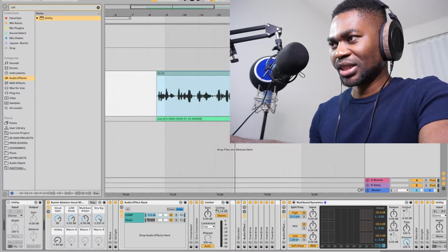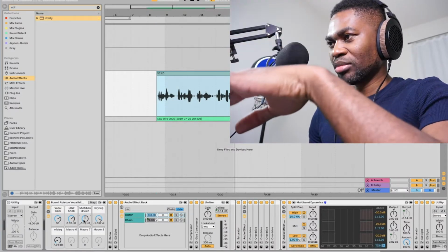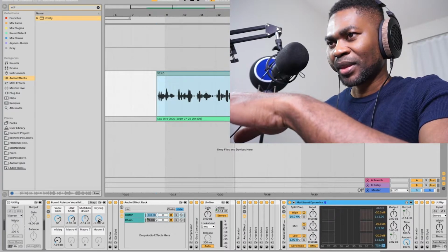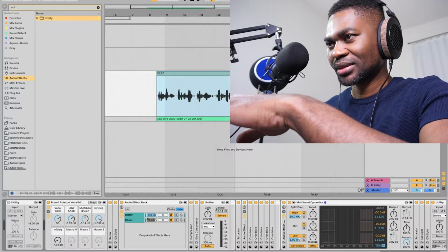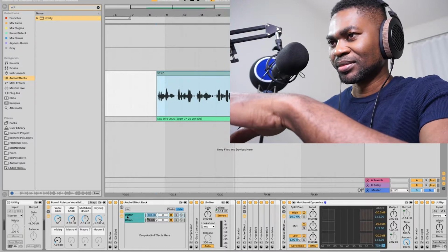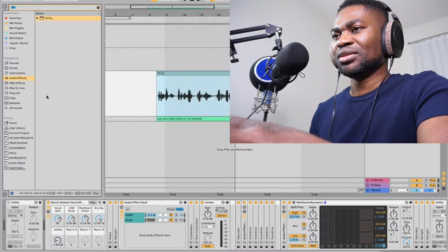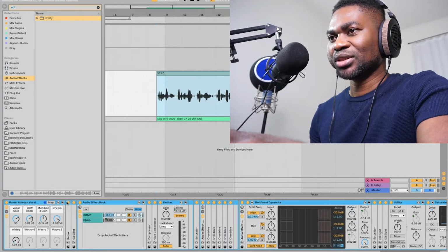Then this controls the output of the multiband compression. All the chain goes through this multiband compression right here. And we have a dry signal. So this is version 1. I'm going to actually bring out version 2 again.